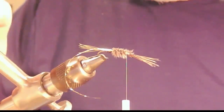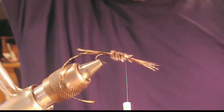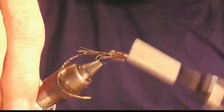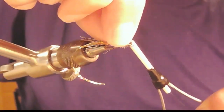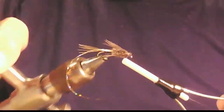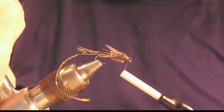But I'll get that so, can you see that? Yeah, I've trimmed it down toward the hook shank on that side. Next thing I want to do is bring these legs back. So I'll grab about half of them, pull them back on one side. And then I usually find that to bring the ones on this side back, it helps to rotate the vise a little. Get it into position where I can wrap those, so I've got about half the fibers on each side.